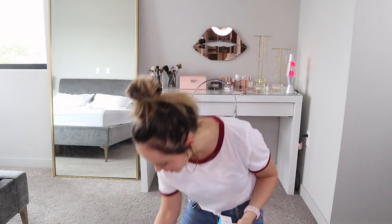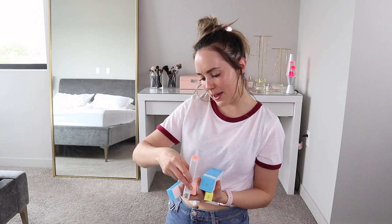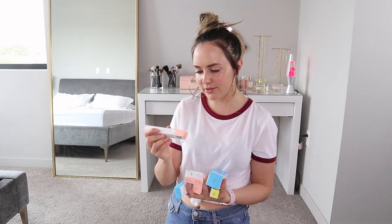Oh, Deep Up Eye Gel. Magic Beauty Balm Stick. I love this. Deep Hydration Eye Cream. Ooh. And Magic Balm. I love the Magic Balm. Use it every single day. And the mascara. Wow.